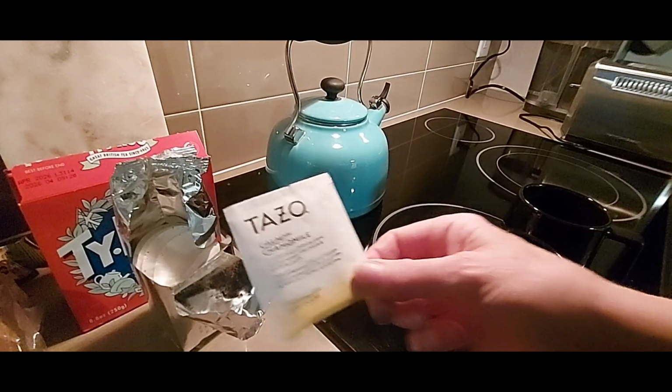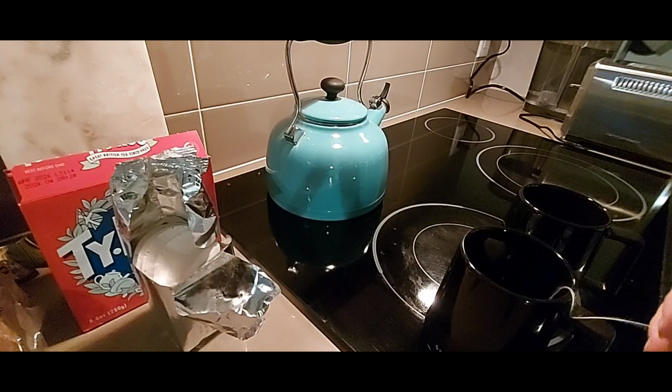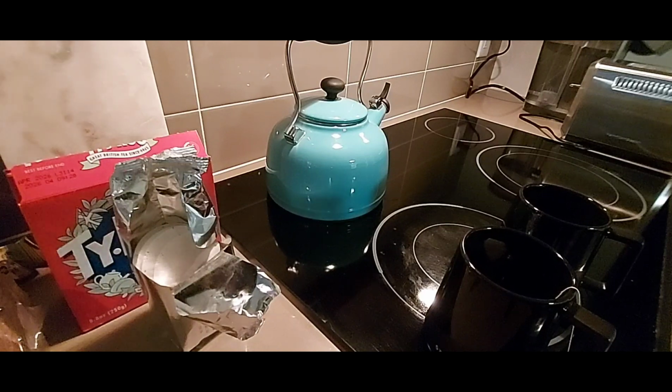Mr. Stitches is having a calm chamomile. He doesn't drink black tea. He drinks green tea or herbal, never coffee. That's a pretty colour kettle. My favourite colour, it's that turquoise, isn't it? I feel like I want to snatch it and take it home.